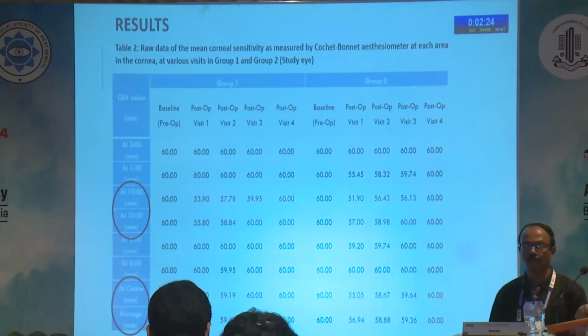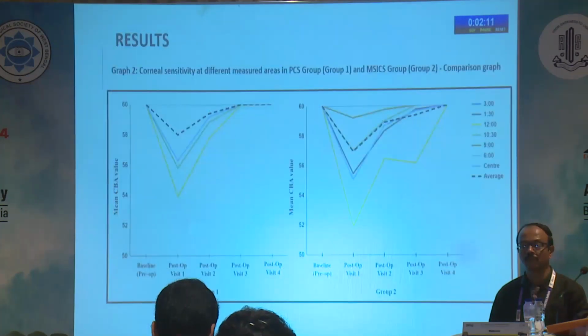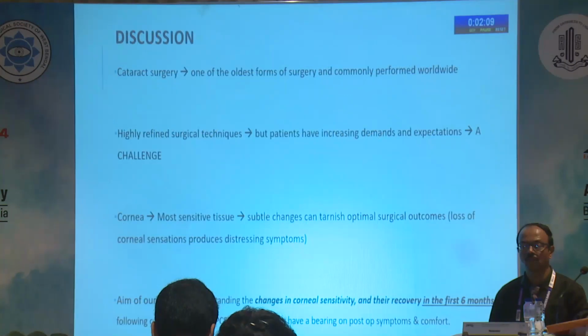This is another table showing the similar change. However, we have noticed that in our institute, since we do a superior incision in cataract surgery, the superior quadrants were affected, and the corneal sensation gradually recovered in those quadrants during the follow-up. Cataract surgery is one of the oldest forms of surgery. However, now we have highly refined surgical techniques, but the patients also have increasing demands and expectations.